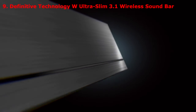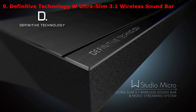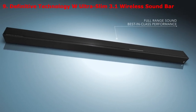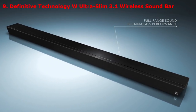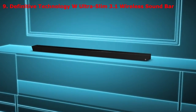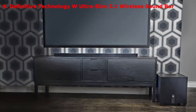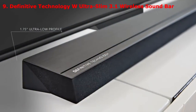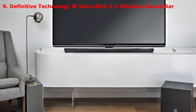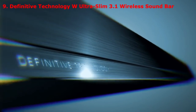Get premium sound in an ultra-slim package with the Definitive Technology W Studio Micro Wireless Soundbar and Music Streaming System. Experience full-range sound and best-in-class performance with this fully reinvented home theater solution. Its ultra-slim profile blends seamlessly into any home environment. And at only 1.75 inches tall, it sits below any TV without blocking its bottom edge.